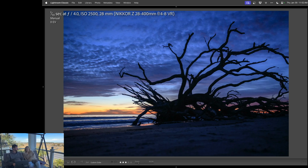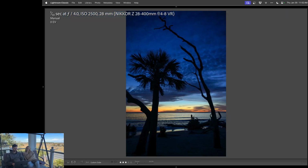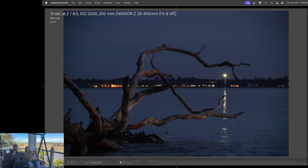The next morning you went out on your own because I haven't been sleeping well, so I decided to stay. You just had a rough night of sleep. Yeah, you just weren't feeling it. So you went out on your own and killed it. Tell us about it. The sky was amazing. Absolutely amazing. And it just kept going. This is an interesting shot.